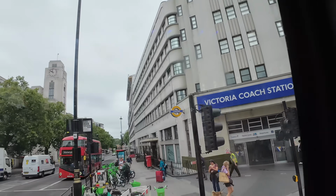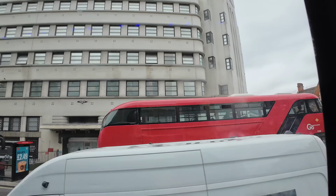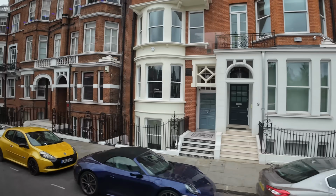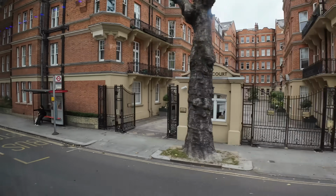The safety and information message was played, and after emerging from the confines of the coach station, we turned right past the front of the building and headed towards the Thames. It always feels a bit posh around here, I think. Well, apart from the coach station area, but yeah, I don't think riffraff like me can afford to buy a house. Not that I'd want to, particularly, to be honest.